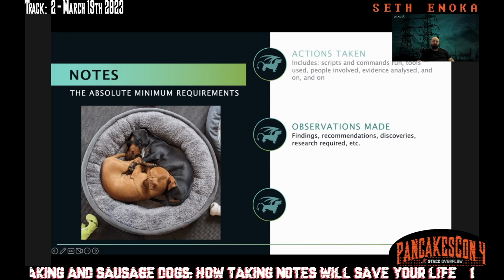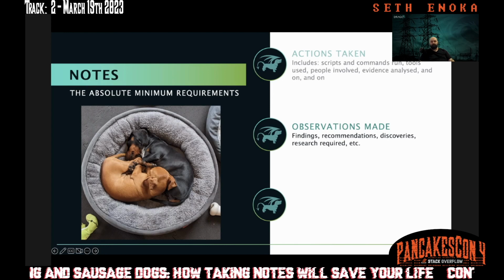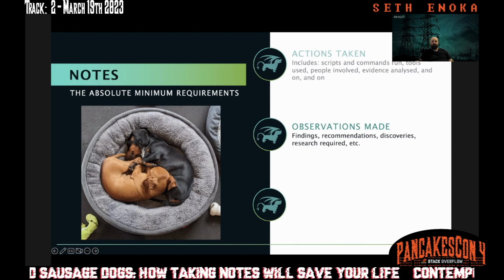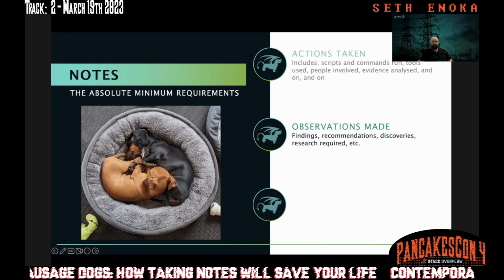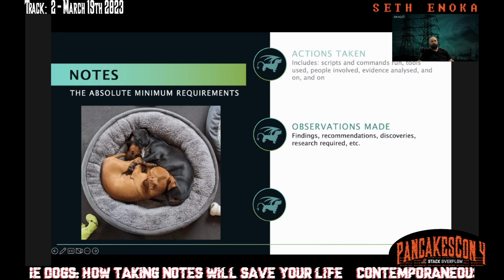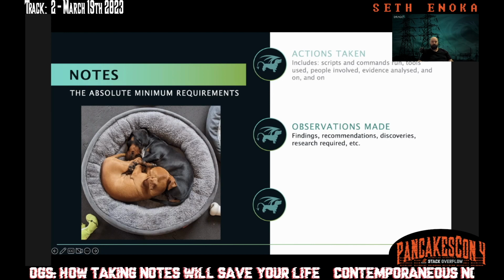A quick note on abbreviations. When you use abbreviations in your notes, they need to be defined at their first use. It's pretty much the same as defining abbreviations in a report. All the programs that you use, including their versions, need to be recorded as well, because later versions of that software used for the same analysis might provide different results or additional results and findings because tools improve over time.